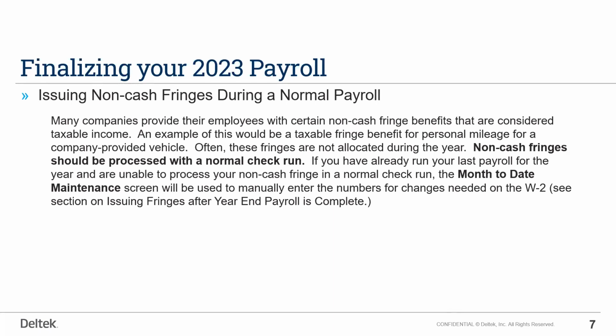If it does exceed the value of the paycheck, the system will not create a negative check, and you may have to set up a loan or whatever in order to capture and recoup the taxes that are being withheld for 2023 for this non-cash fringe.